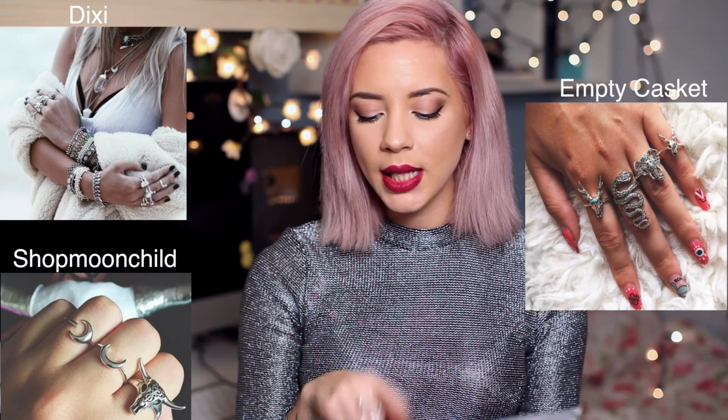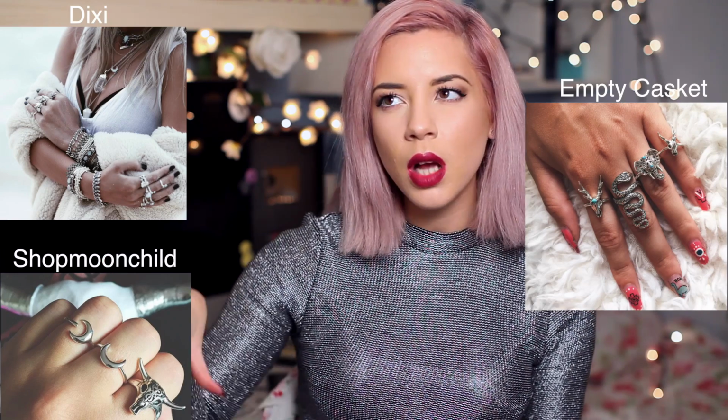Next, moving on to jewellery. I mentioned this in section 1, but these jewellery brands are a little bit cheaper. So the brands I have written down are Regal Rose, Dixie, Empty Casket and Shop Moonchild. Dixie, Empty Casket and Shop Moonchild do sell kind of similar jewellery. Shop Moonchild does also have ones that are really affordable, so they aren't actually real sterling silver, for example. So they are potentially around £4, whilst their sterling silver jewellery can be more around £20.